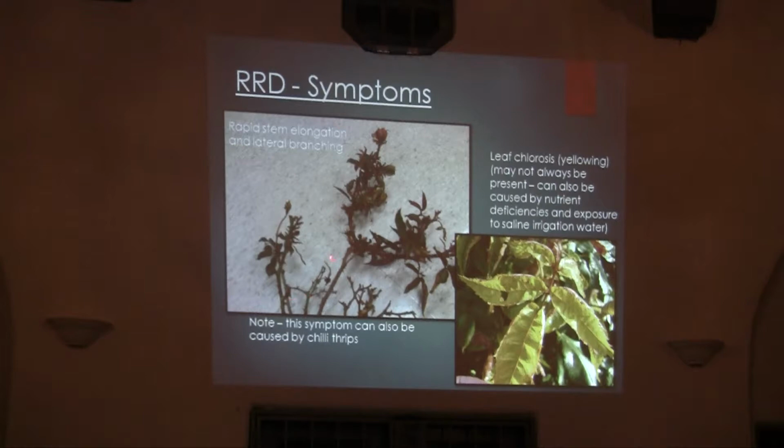I don't put a lot of stock in this because in the spring you get a lot of plants that will do that. Leaf chlorosis is common. Usually you see this between the witch's broom and the healthy tissue. This part of the plant's not getting enough nutrients, and so the foliage turns yellow. That can also be caused by not enough water in the summer, too much water in the spring, and not enough iron in the soil. So you can't rely on that just by itself.